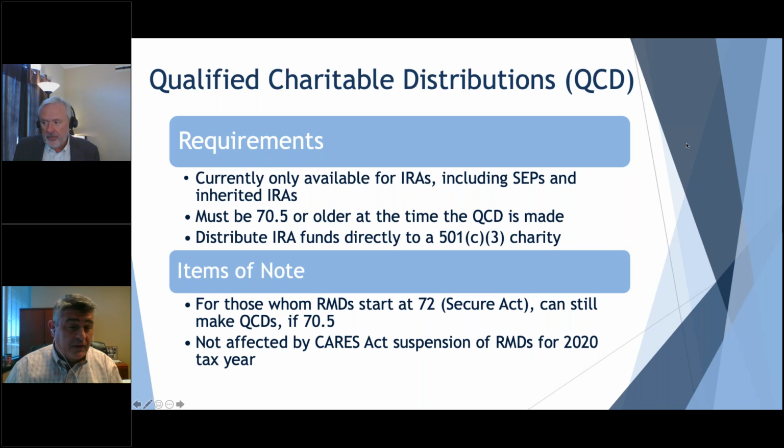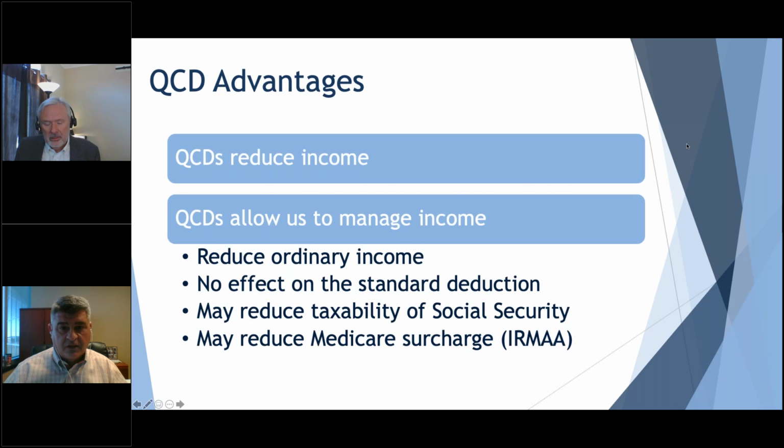Yeah, and the practical thing there too is the detail of those distributions provides great detail for determining the taxable amount. So it helps delineate the different types of distributions. That's a great point. That's right. On our next slide, we're going to talk about a few advantages to doing a QCD. The first one being QCDs reduce your income.